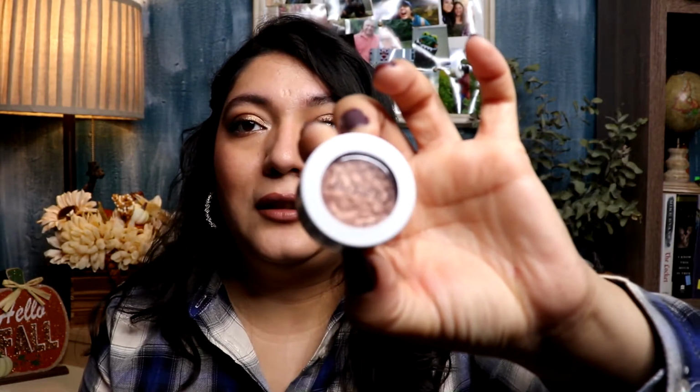Now for Super Shock shadows, it was hard because I could only pick a couple because they discontinued them left and right. I had two particular colors I wanted to mention, but they're discontinued, so I don't want to, because if you're like me, you think, I want that, and then you don't have it. I have a Little Quirky, which is beautiful, and I'll insert a close-up of all these shadows so you can see them up close. And then I have Lala.